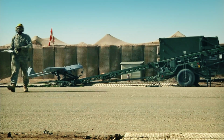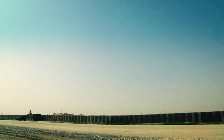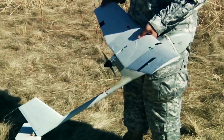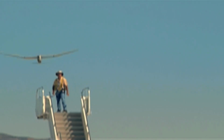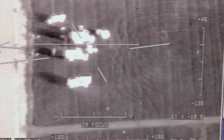UAV stands for Unmanned Aerial Vehicle, but these remote-controlled flyers, used for long-range reconnaissance and armed combat, are better known as drones. They come small enough to fit into a backpack or scale right up to a full-size fighter jet. It can outfly manned aircraft, staying aloft for over 24 hours at a time, often controlled via satellite link from a world away.